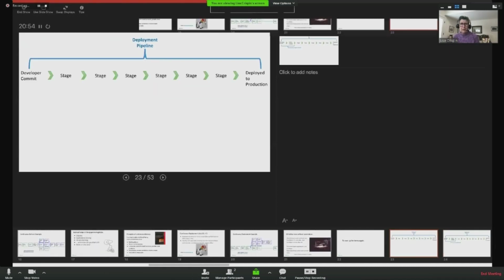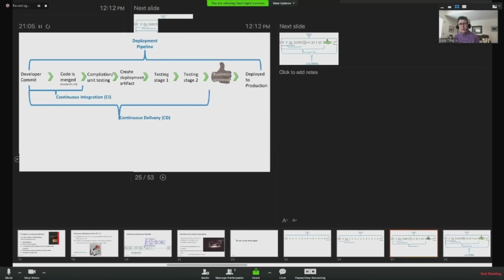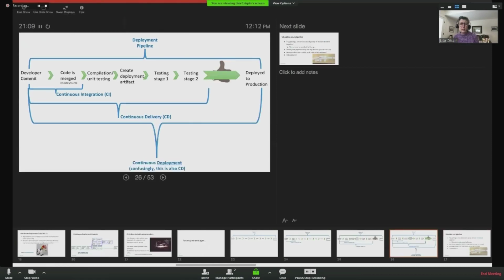Just to sum up these terms, we talk about deployment pipeline, from commit to deploy to production. We've got continuous integration, continuous delivery, where the business approves it and we deploy to production, and continuous deployment, where we skip the business approval and just go right on ahead. Does that make sense? Any questions? Okay.